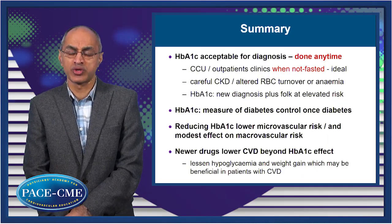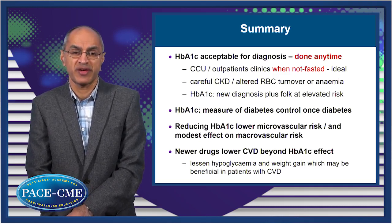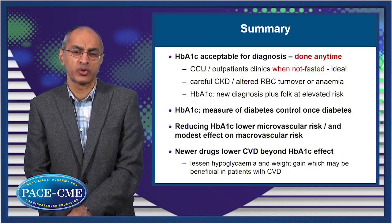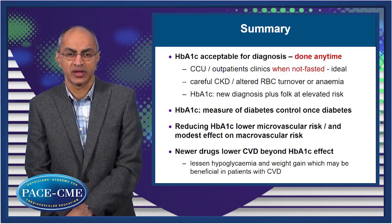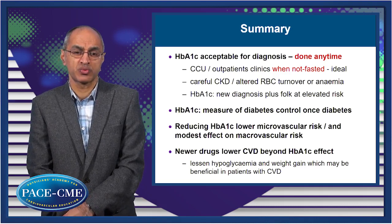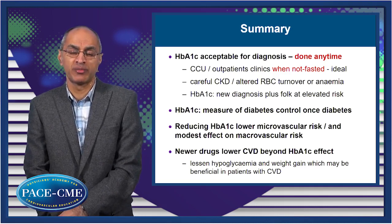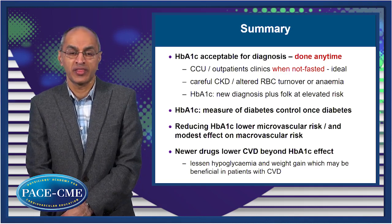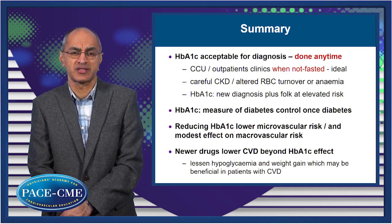Reducing hemoglobin A1c lowers microvascular risk, more so than macrovascular risk, but it does have a slow, modest effect on macrovascular disease per se, although not as good as lipid lowering or blood pressure lowering, which we clearly recommend initially in patients with cardiovascular disease. And finally, whilst hemoglobin A1c is a target in patients with cardiovascular disease generally, we now know that newer drugs lower CVD well beyond their hemoglobin A1c effect. And these drugs may also lessen hypoglycemia and weight gain, and these factors may well be advantageous to our patients, particularly those with cardiovascular disease.